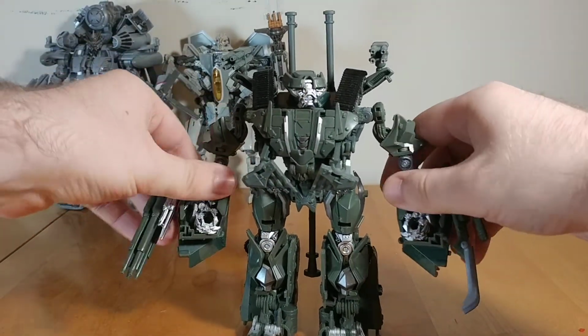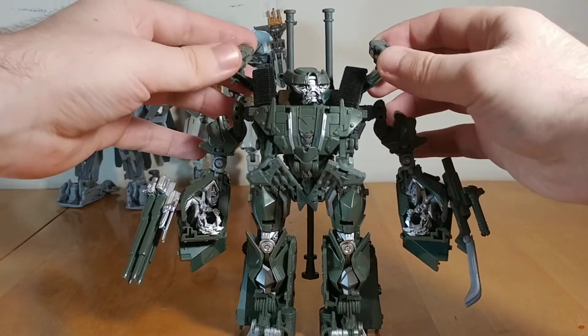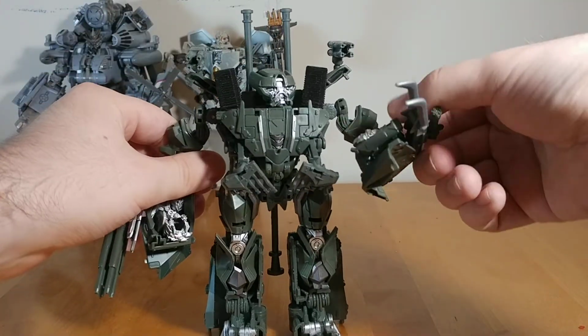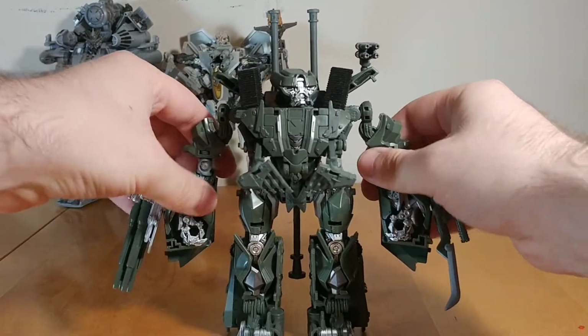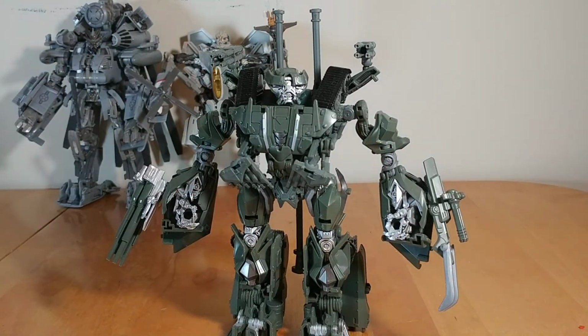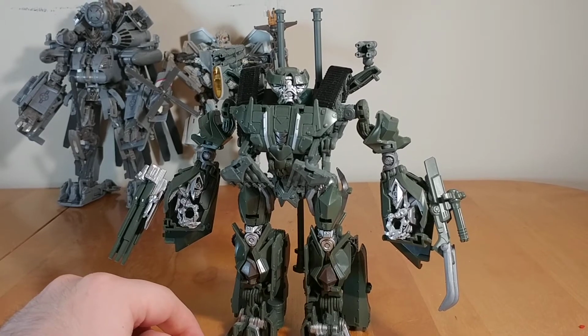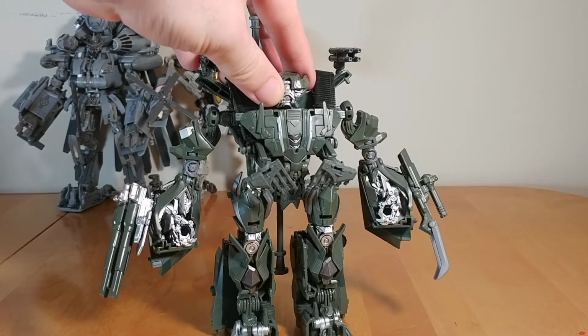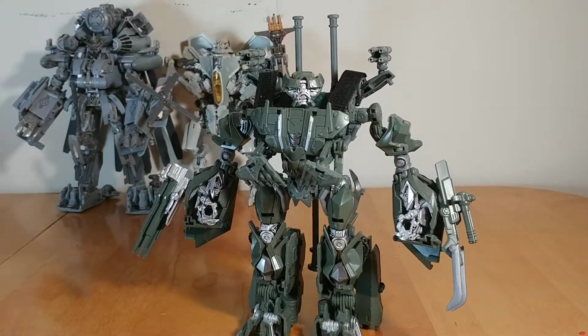Paint apps are pretty well done for the most part. Posability is decent, and accessories are good. He's got the missile launchers on the top. You get the claw thing with the minigun on it, and then you also get the bigger 4-barreled gun, which is really cool. The tank mode also looks really nice. I do have some minor issues. Articulation-wise, I wish he had ankle pivots. And in tank mode, you can't rotate the turret, which are small things that don't really bother me that much, but they are worth mentioning. But overall, really awesome figure.